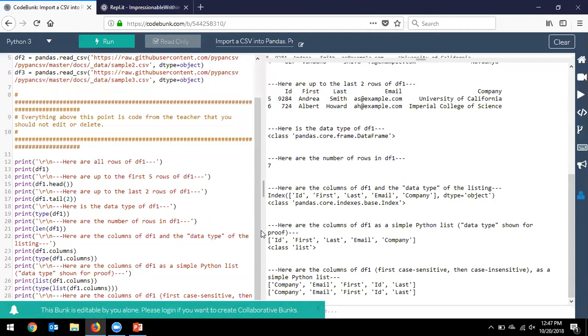You can put list parentheses df1.columns, and that will strip out all that gobbledygook and just make it a nice little native Python list, a plain old list. They come in brackets and they're separated by commas, and you can copy and paste that into, I don't know, something. I actually do a fair amount of putting list around things in Python and copying them to my clipboard, especially if I'm going for show me all the unique names, or show me all the columns that start with this word.